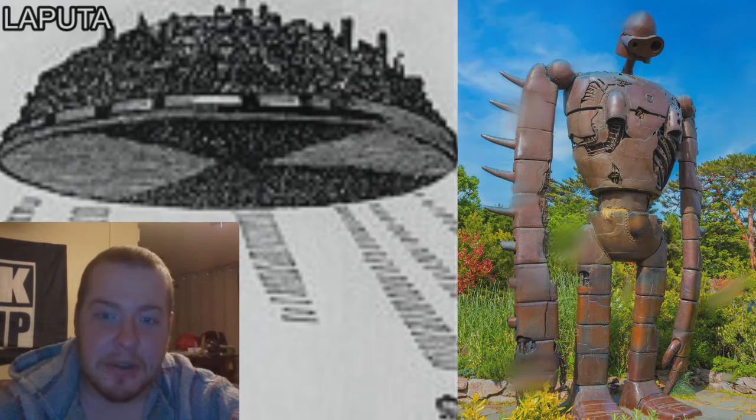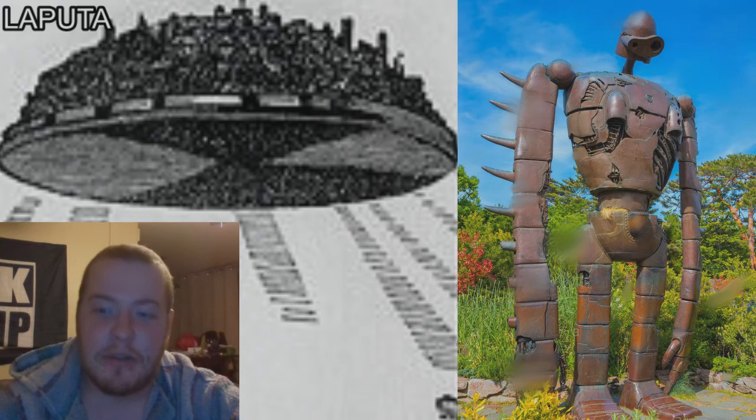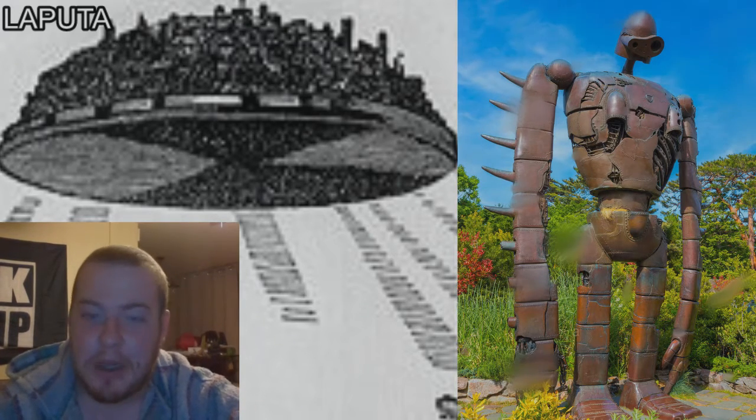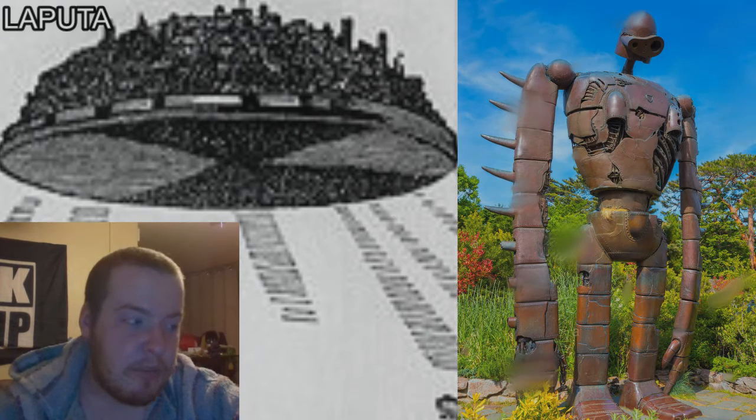The basic premise is an ancestor of the Laputans, one of the last remaining ones. She happens to be of the royal family. There's Pazu and there's, what's her name?